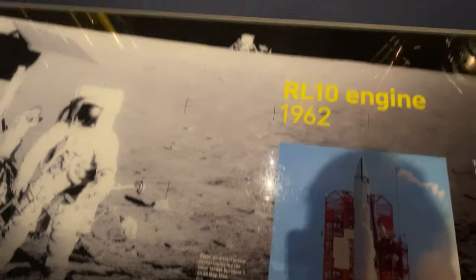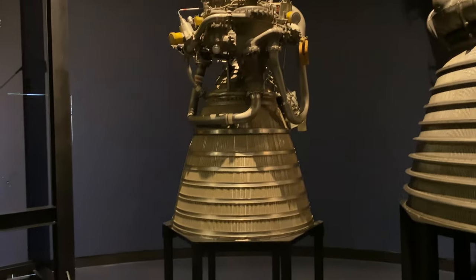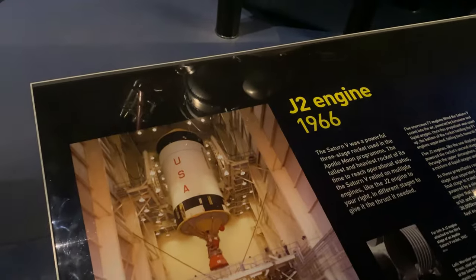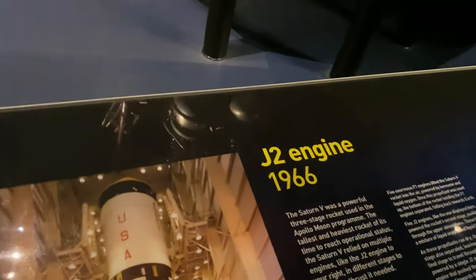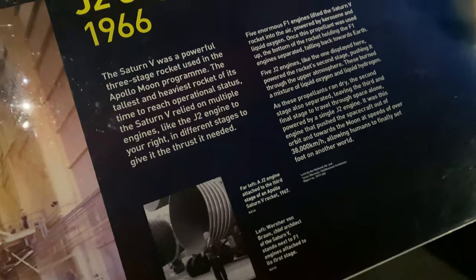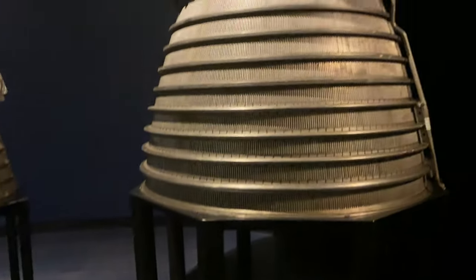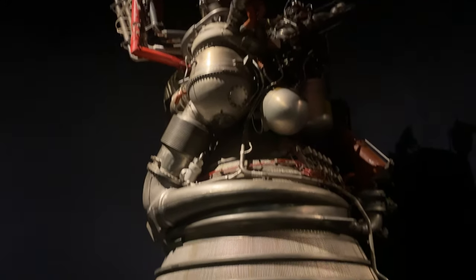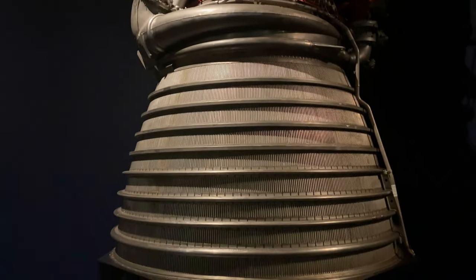Oh my god. Oh my god. RL10 engine. Wow. Oh my god, they have a J2 engine here. It's Saturn V. Look at this giant, man. It's massive.